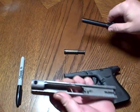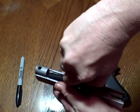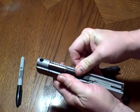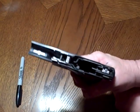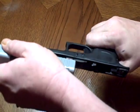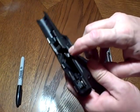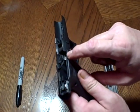Go ahead and put it back together. Just do this all in reverse. Get in there. Alright. Guide rod spring right back in there. Take a look here at the frame part. Standard Glock fare. Easy to clean, easy to maintain. And I did notice something. On Gen 4 Glocks, this piece right here would have that little bump on it. This does not have that.